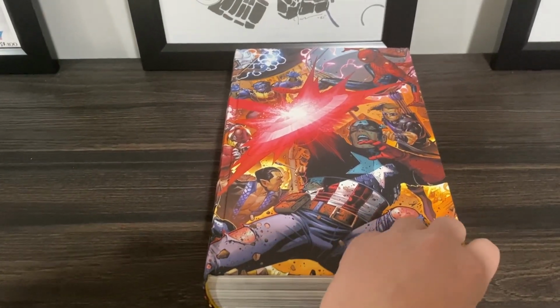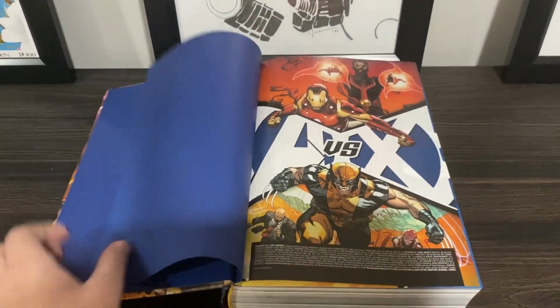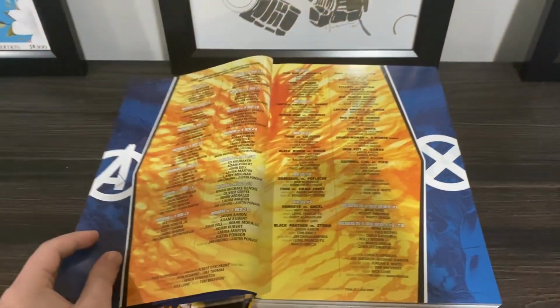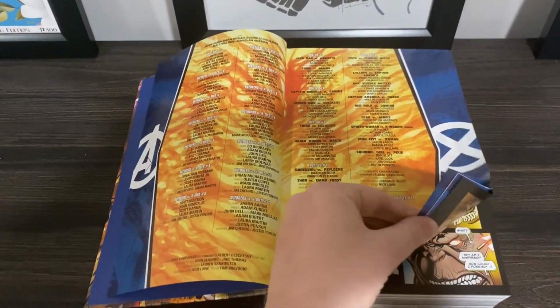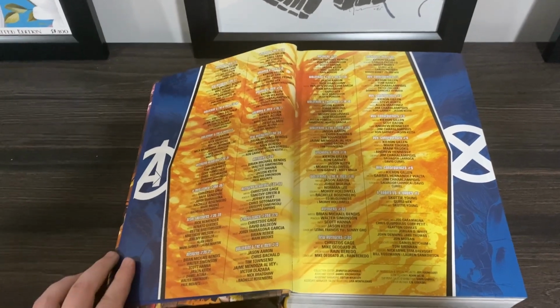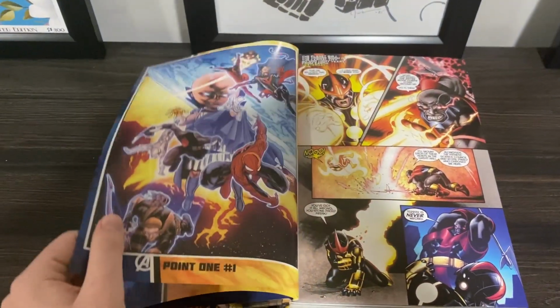Alright guys, there are so many comics collected in this book that I have to ask for your patience as I go through what is actually in here. So let's get through this as quick as we can. There's Avengers vs. X-Men 0 through 12. There's AVX Versus 1 through 6. There's Avengers vs. X-Men Infinite number 1 and 6 and 10.